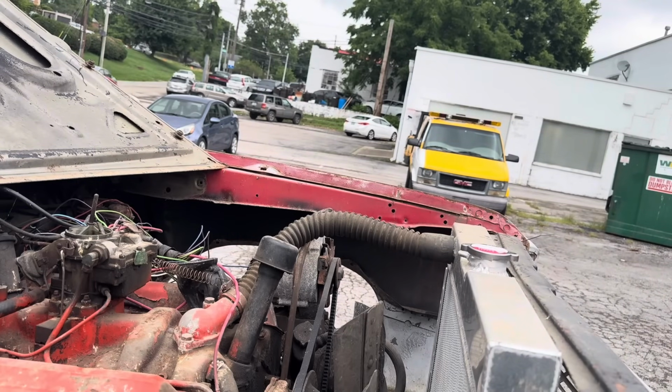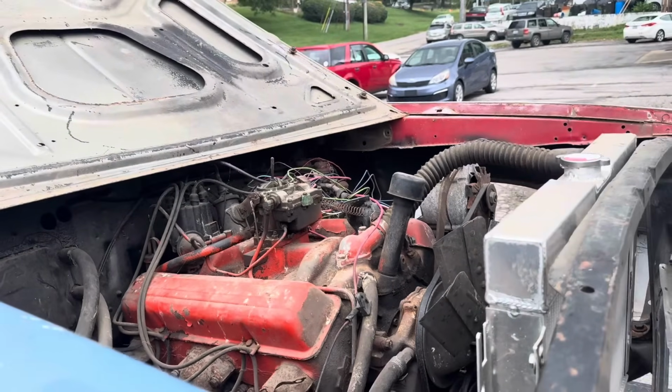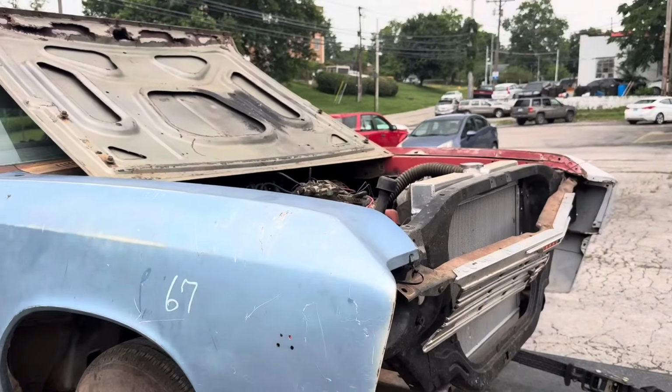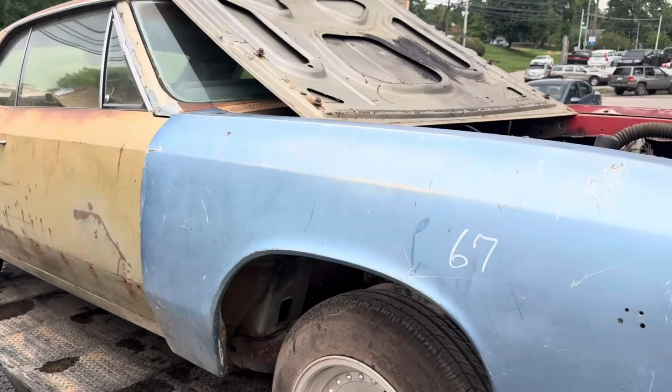Enough for me. You guys are about to fall off here. That runs enough for me. It is about to start raining, so I'm gonna get this hood back on there, and yeah, that'll be it.